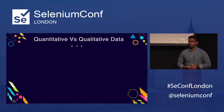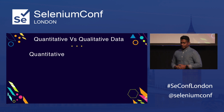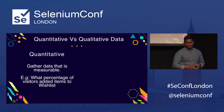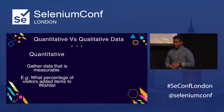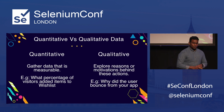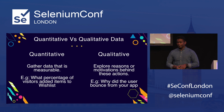Perhaps the number of users and some kind of success rate, for example. Absolutely. That's good, right? So quantitative is data that is measurable. For example, the percentage of visitors who added items to their wish list but were not able to pull it off from the cart. And qualitative is all about, why did the user bounce out of your app? So explore the reasons and the motivation behind it.